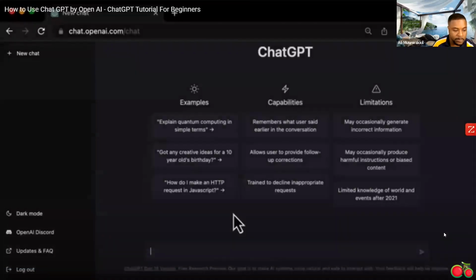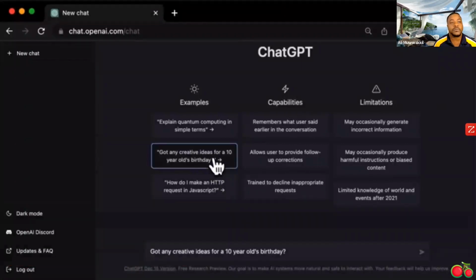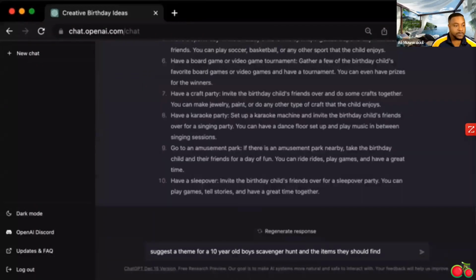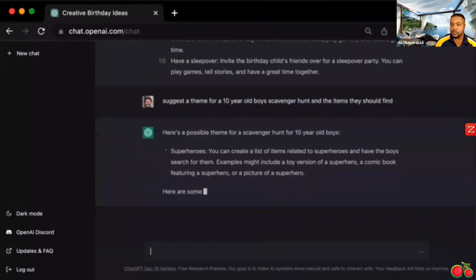Using ChatGPT is super easy. Just type in a prompt in the big text box and hit enter. If you're not sure what to ask, I even have some examples on the homepage that you can click on for inspiration. For example, you could try clicking on the prompt, "Got any creative ideas for a 10-year-old's birthday?" and ChatGPT will come back with a list of super cool suggestions. You can keep the conversation going by entering additional prompts and hitting enter again.